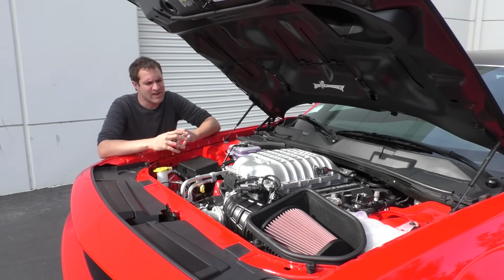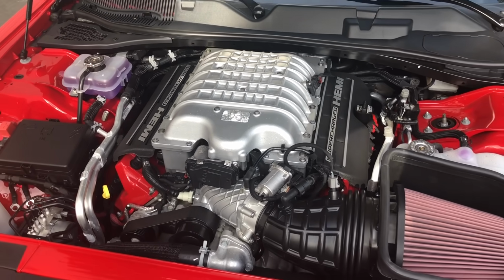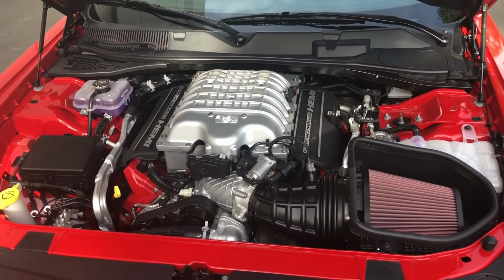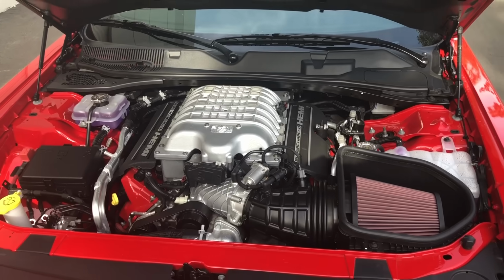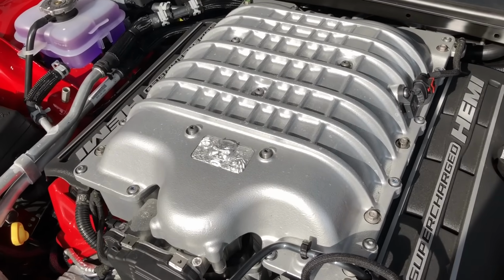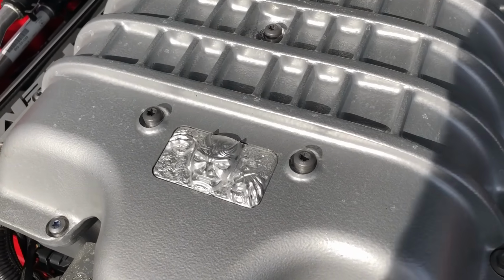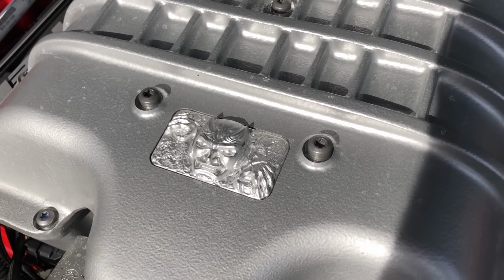And since we're under the hood, time to cover a few quirks with the engine, starting with the fact that at a maximum of 840 horsepower, this car has the most power of any production V8 ever in history. There are a lot of other cool things under here too. For example, how about the fact that this little Demon logo is cast onto the engine itself? There's no plastic covering this thing. Instead, there's this cool Demon logo, which is just awesome.